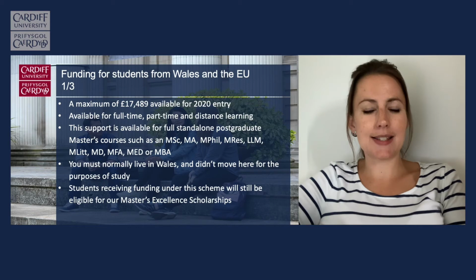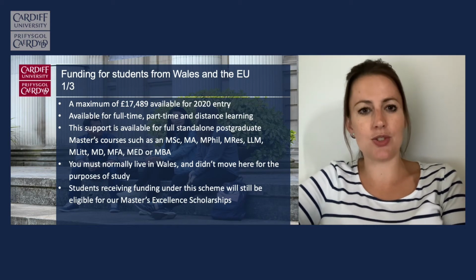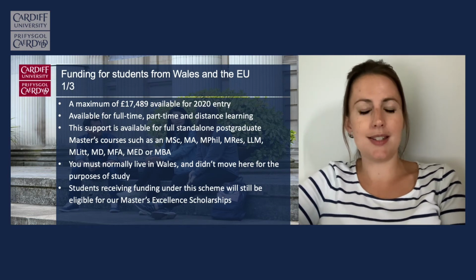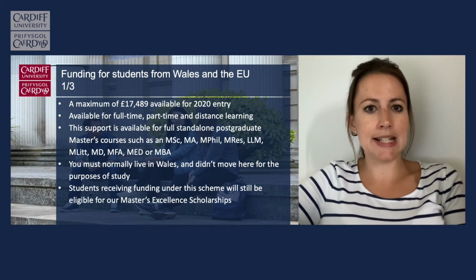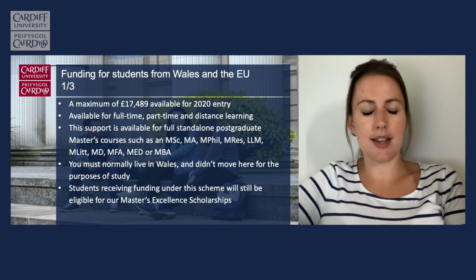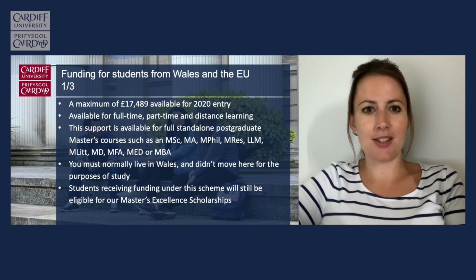In order to access the Welsh Government funding support package for master's students, you must normally be resident in Wales. So if you were an undergraduate student who's shortly due to complete your studies at Cardiff or another Welsh university, but before that you lived across the border in England, you would, I'm afraid, count as an English student rather than a Welsh one. You can't have moved here for the purposes of study in order to access that funding. Now I'm going to play you the short video from Student Finance Wales.